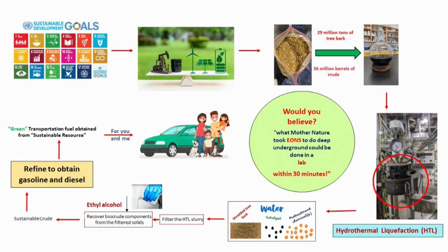At the end of 30 minutes, what we will have is a mush, a slurry, where all the ingredients in the bark that comprise the bio-crude will all be loosened up and it will settle on the solids. We filter this. We take the solids, because that is where the bio-crude components are there, wash that with ethyl alcohol, and after washing it, we then process that further to recover the ethyl alcohol, which we can use again and again and again, and then we take the residue, the raffinate, send it to a refinery from where we get diesel and gasoline. This is green diesel and green gasoline that we use for our everyday transportation needs.